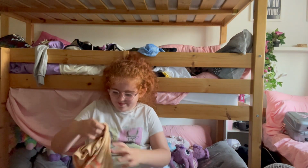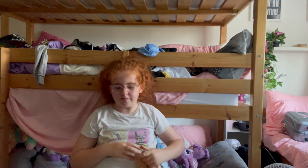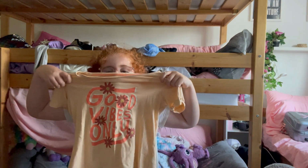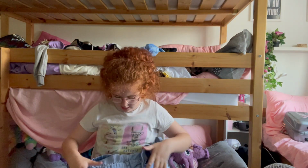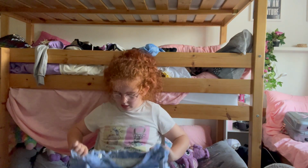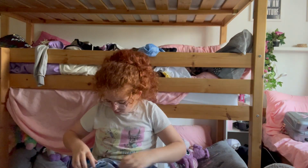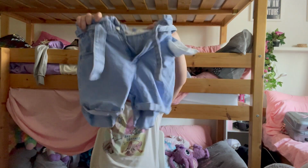Right. This t-shirt that says good vibes only, which I like the colour. If you can't see the writing, it's because, yeah, good vibes only. The shorts. These shorts. Wait. If you hear that noise, it's an ice cream van. Shorts, which are not very good. Yay, look at that. Ooh.